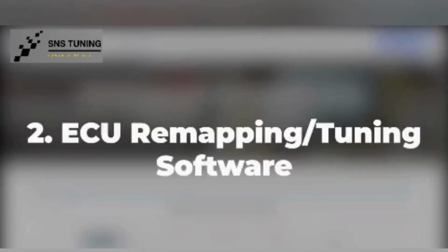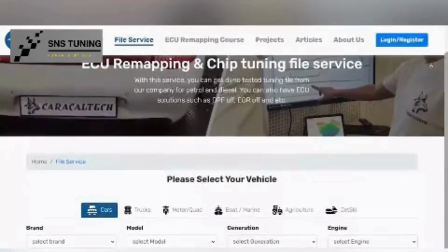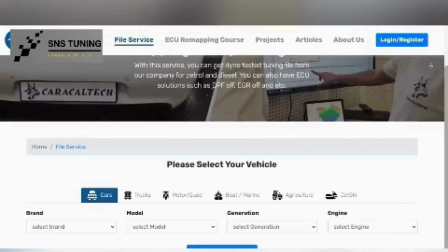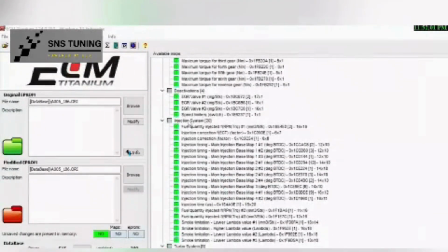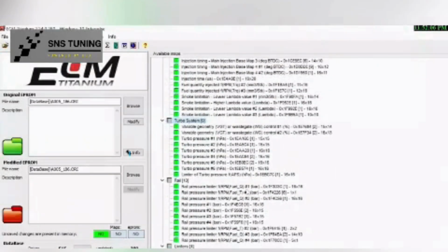Once the modifying software part is over, now we can write the modified file. Once the new file is written inside the ECU, now it's time to test the car and do a log to see the measurements, to see if the car is performing correctly as it needs to be. If fine-tuning is required, you can redo the same process again and write again until the logs are all normal. After testing the car with the new modified file, it's time to test drive the car on flat road and hilly road to see if all the parameters are normal.